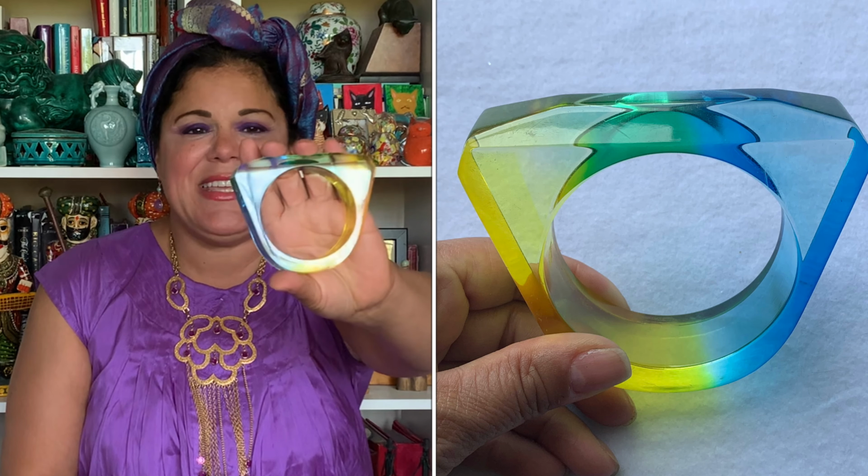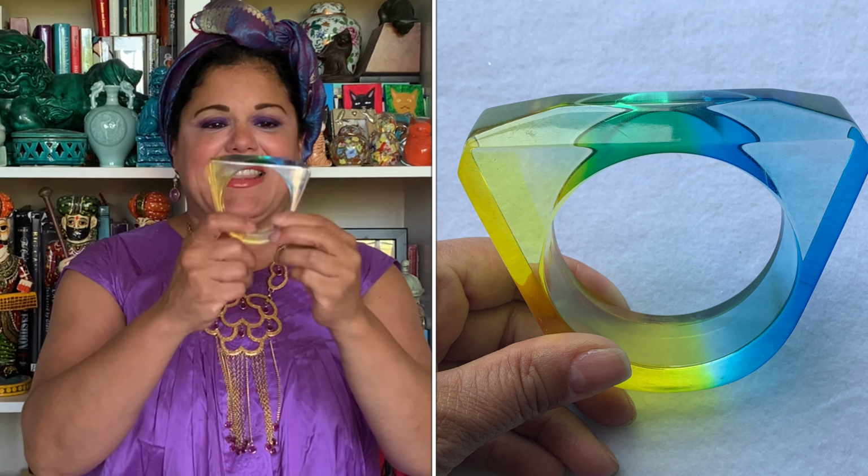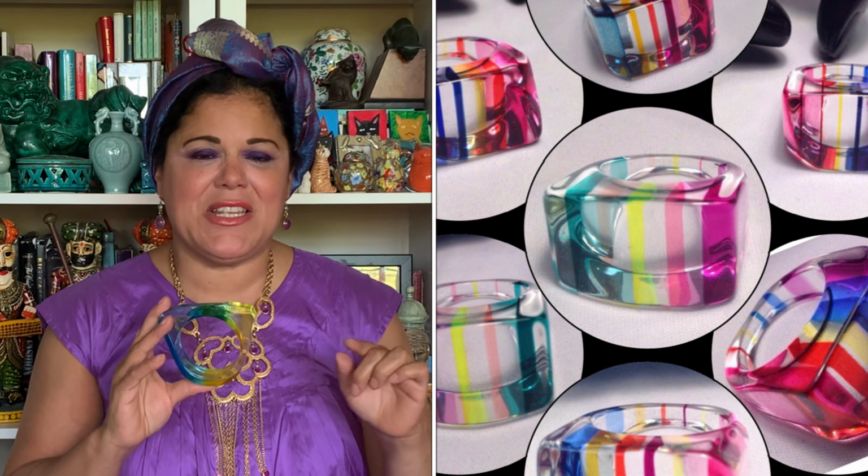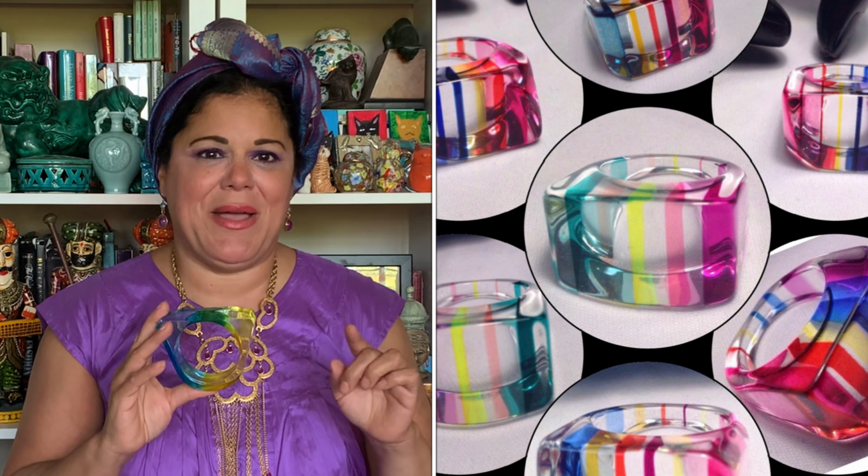First thing I want to show you is this 1970s bangle. Look at this hunk of a bangle. It's really big, oversized. It has an ombre-ish look from yellow, and it goes to green and into blue. Now, the reason why I purchased this, and I bought this at a consignment shop for, I think, $10, was because when I was a little girl, I remember having these lucite rings, and any child that was brought up and raised in the 70s probably knows what rings I'm talking about. Those lucite rings bring back so many memories.